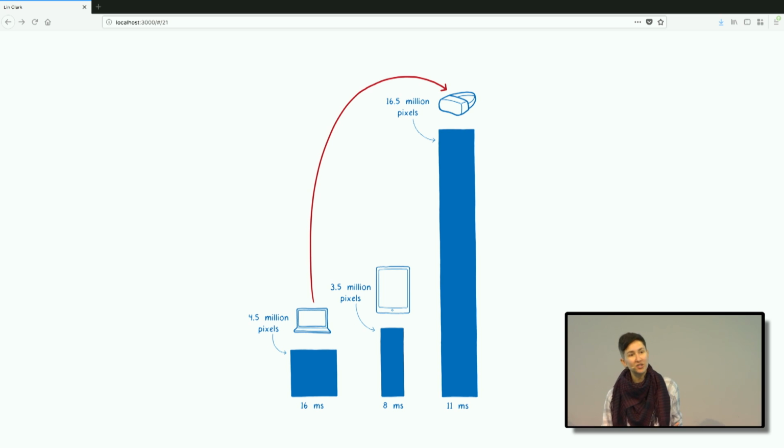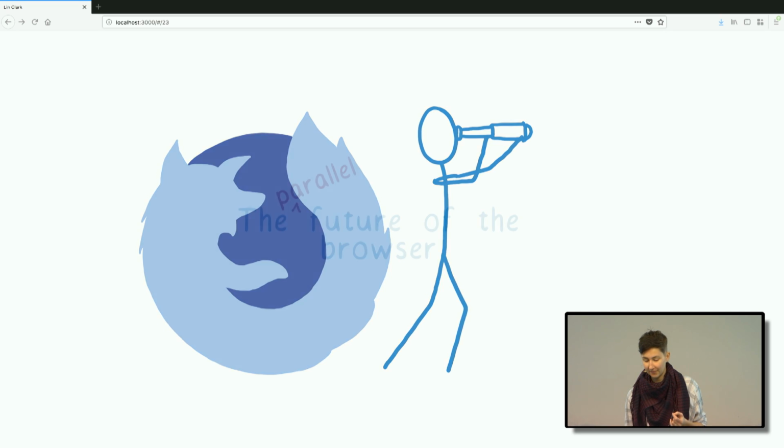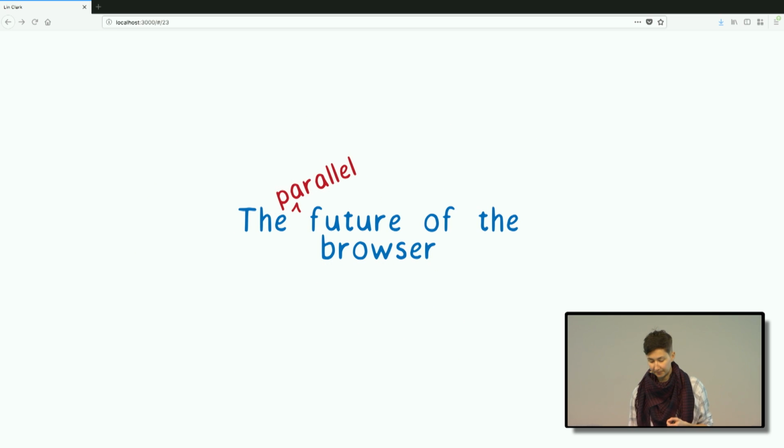But to be honest, I'm not too worried, and I'm confident that browsers can make this leap. The reason that I'm confident is because we've been prepping for this change for the past 10 years at Mozilla. We've been looking at the direction that computer hardware is going. We've been figuring out the new way that we need to program in order to keep up with these changes. The answer is parallelism. The future of the browser is parallel.